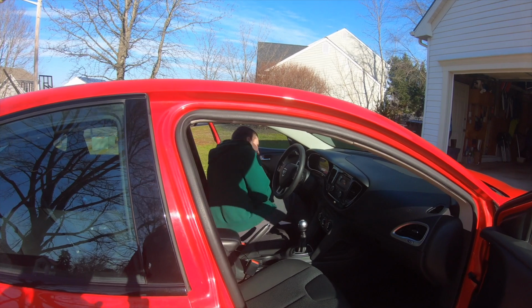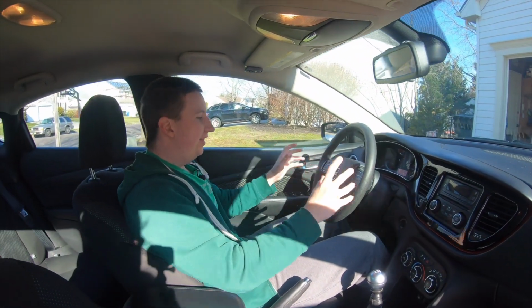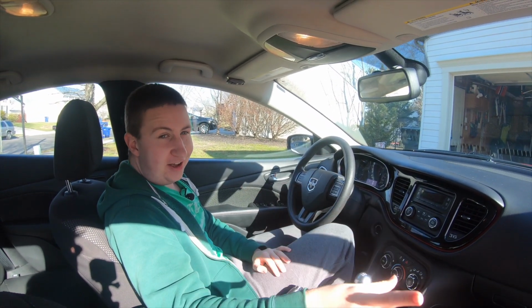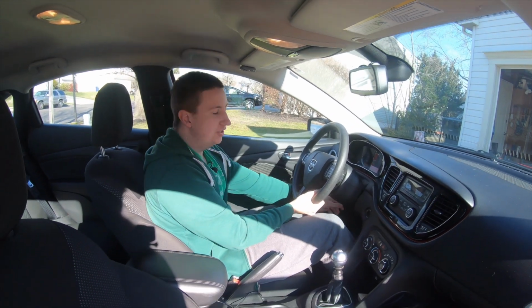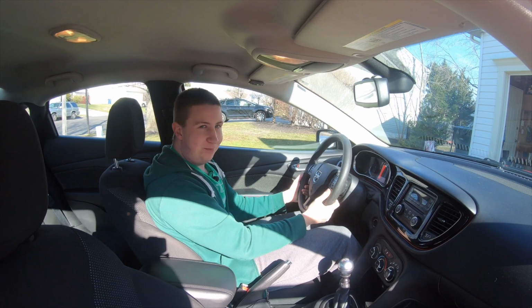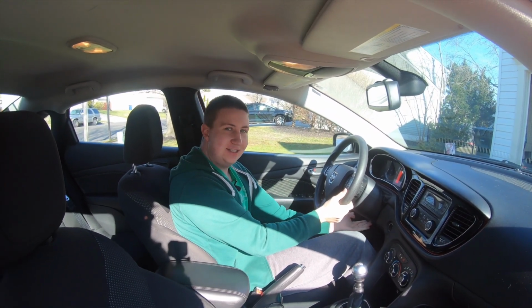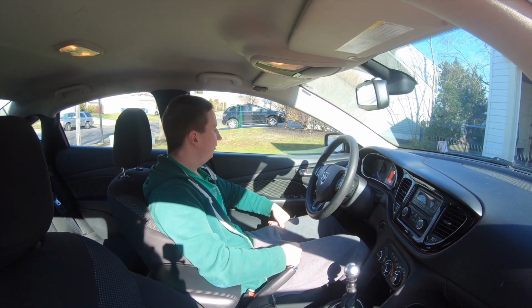All right, so moving up front, we of course have a lot more to talk about. One of which is this steering wheel. So I am like 85% sure that I could not do this on my old Dart. But this steering wheel is, of course, adjustable, but also telescopic. I am fairly sure that was not a thing on my old Dart, but I got to test drive it, and I'm like, it's so close to me. And I was able to push it in, and I'm like, that's just crazy.